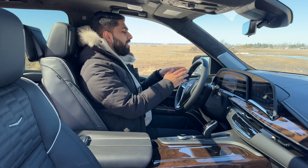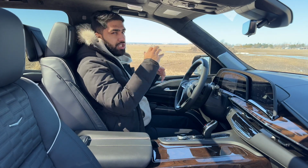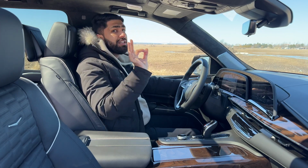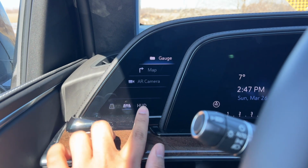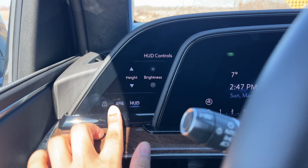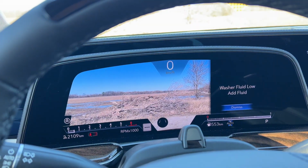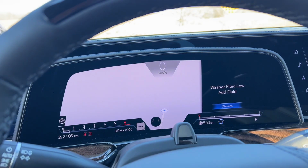And now we've got basically 3 screens in front of us, and we'll go into each of them in a moment. On the left side here, we've got the ability to go to 3 different settings: your trip information, your fuel economy, and the ability to configure your heads-up display. If you want to adjust your height and your brightness, you can do that here on this screen. And then you can also adjust what you have in your gauge cluster. There are 3 different settings that you can do.